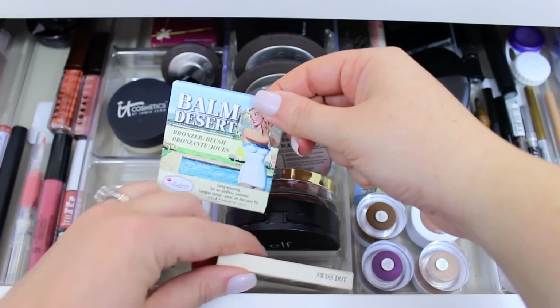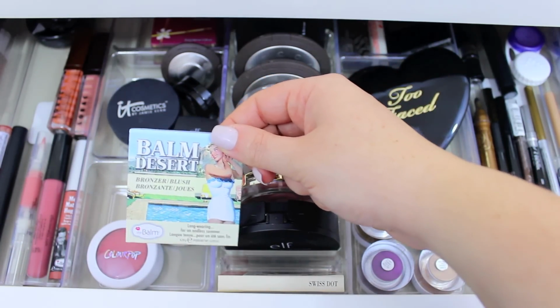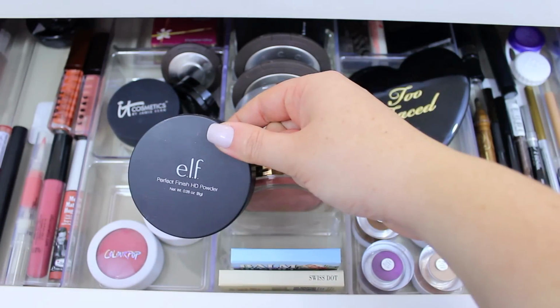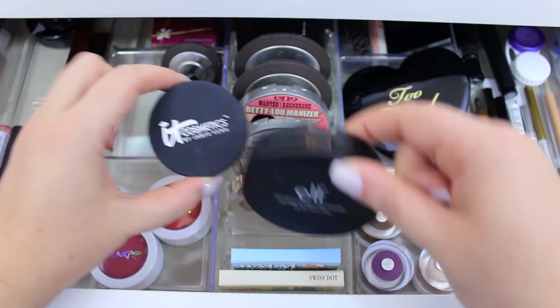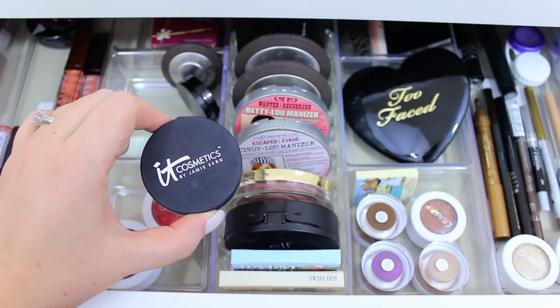And then I have this one from The Balm. This is the Balm Desert. It's like a blush bronzer kind of product that can just be used for both, and I really love this one as well. I have my e.l.f. Perfect Finish HD powder because I've been using that a lot lately, and then of course my It Cosmetics Bye Bye Pores powder because that is my favorite of all time.